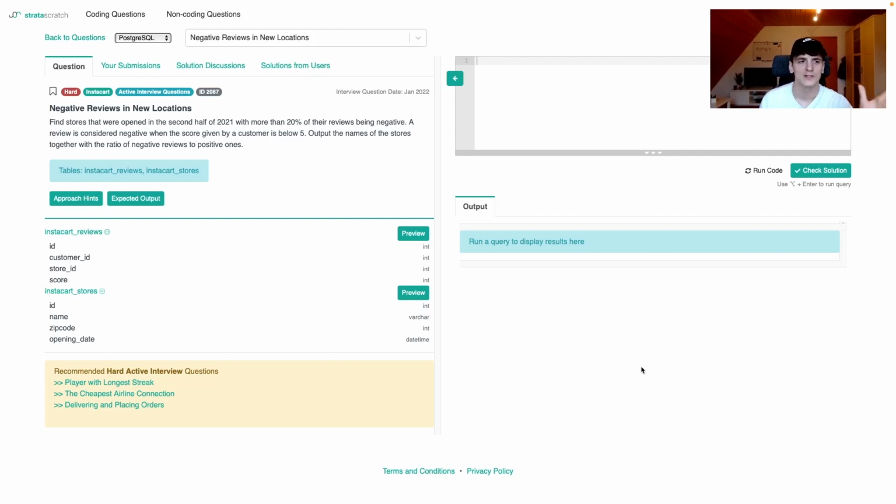Okay, basically summing up the question, we want to find stores open in the second half of 2021 that have a lot of negative reviews, or more than 20% of the reviews being negative. And we should just output these stores, but not with the ratio of negative reviews, but the ratio of negative reviews to positive ones. So yeah, it's a bit different. If you have 10 reviews and 3 are negative, it would be 30% negative reviews. But then to get the ratio we should output, we have to divide 3 by 7 because there were 3 negative and 7 positive reviews. So it's slightly different, but we're gonna do it.